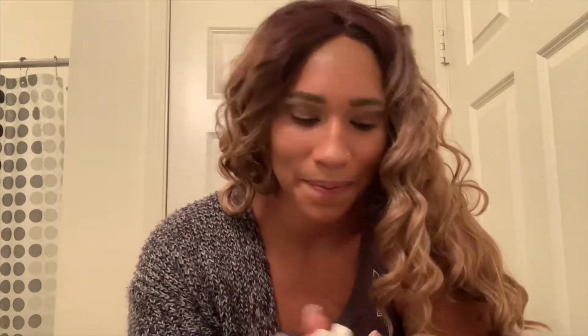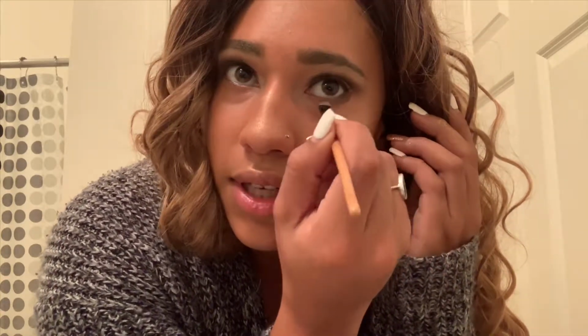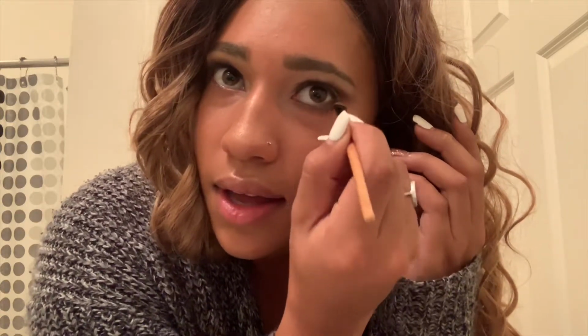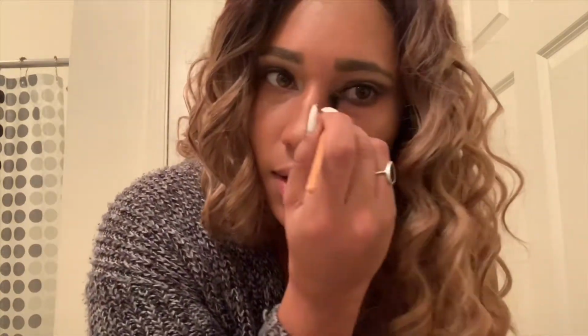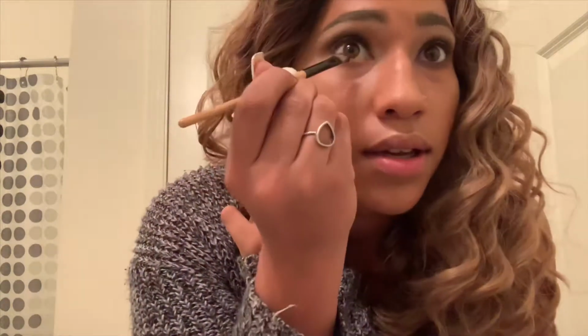New look, who dis? I'm so lame. I'm gonna take the same color that I put in my crease and I'm gonna smoke out my under eye. Just because I think it gives you the illusion of bigger eyes. And it's not like I'm gonna put eyeliner down there, just because I feel like that's too heavy for the look I'm trying to go for. But just smoking out my eyes a little bit goes for the dramatic effect.